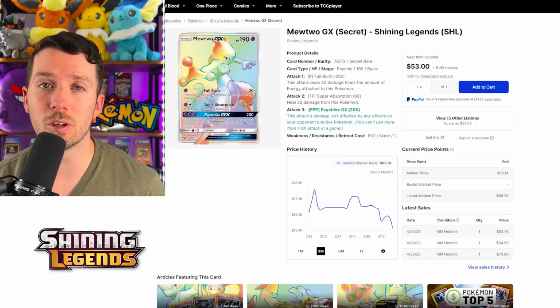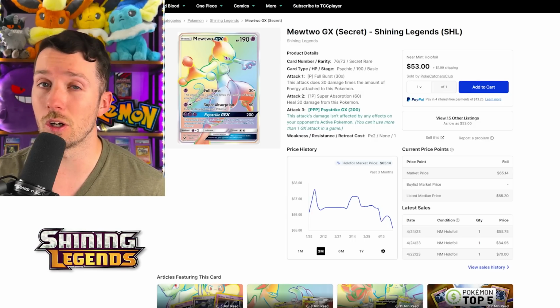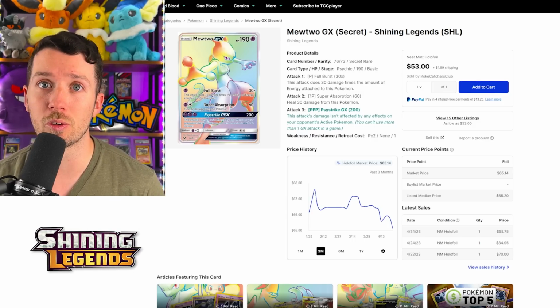So I would say that the full art has got a little bit more catching up to do with the Rainbow Rare here. The Rainbow Rare, if you love them, I mean, this could also be a good pickup, but I would say for sure the full art is a good pickup.